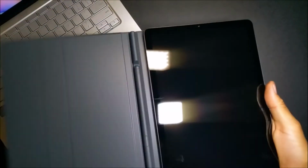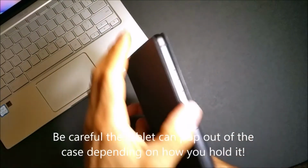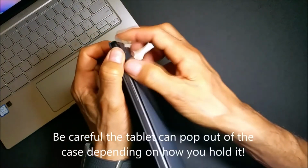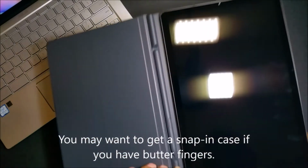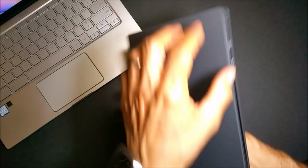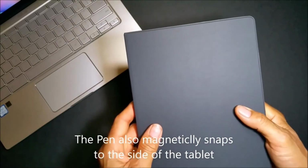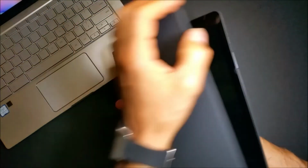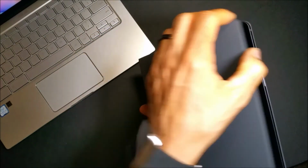Samsung likes its magnets. It looks like the case magnetically adheres to the back of the tablet. You can actually feel the magnetic pull, so kind of interesting. The pen also magnetically adheres to this little slot. And then it magnetically snaps shut, so I'm assuming it will auto turn the screen on and off as you open this up. Now, like I said, I haven't powered this on yet, but I'll probably do a separate video for that. Pretty straightforward. Everything magnetically connects, and it's a beautiful, beautiful design.